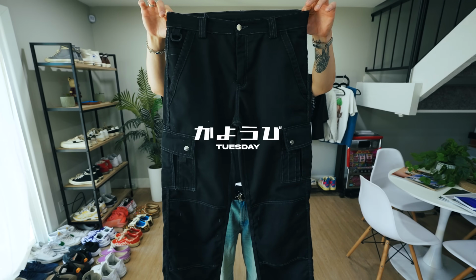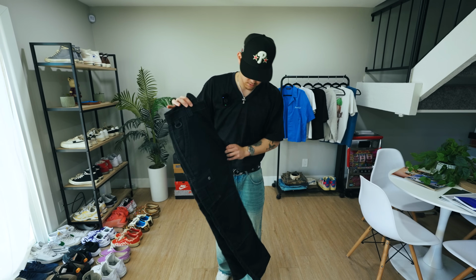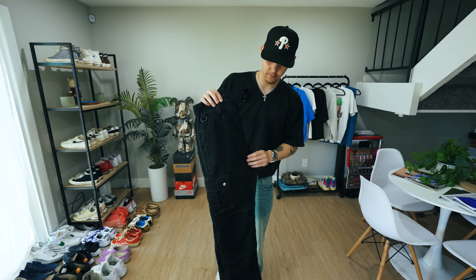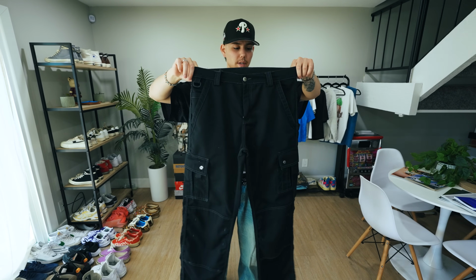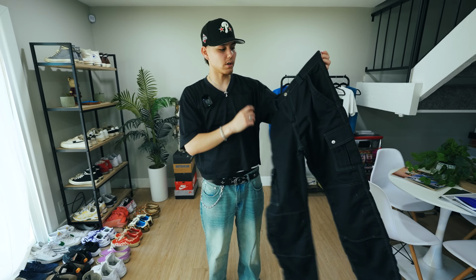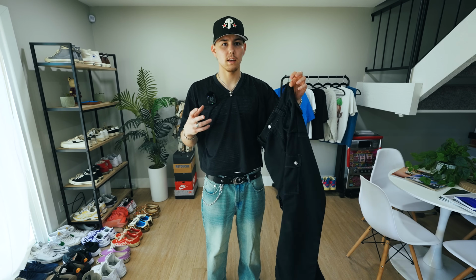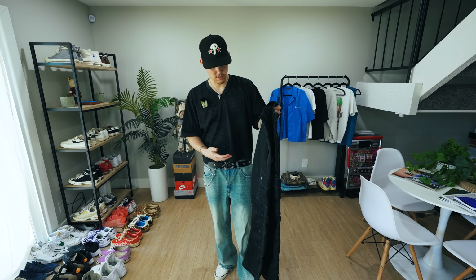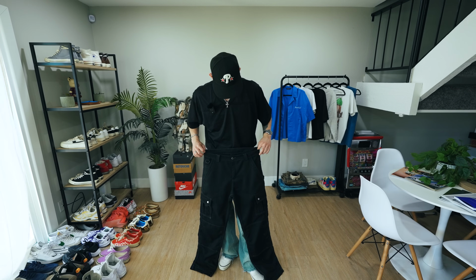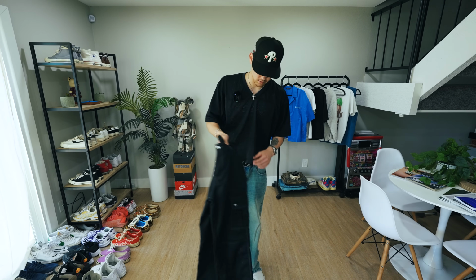I personally believe everyone should have a pair of black cargo pants in their closet. This one right here is one of my personal favorites. This is from F&Clo. You guys have seen these styled multiple times on the channel. Again, just a really great fitting pair of cargos. Cargo pants are just very versatile depending on the cut and the silhouette, but for this one specifically, perfectly loose fitting, not too skinny, not too baggy. A pair of good solid black cargo pants are a must, and we're gonna start this fit off with the F&Clo cargo.